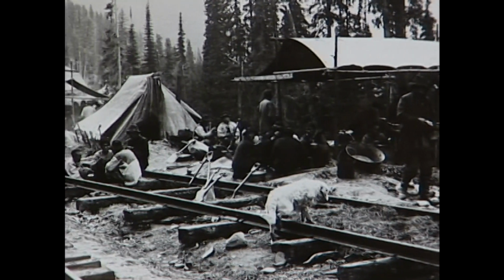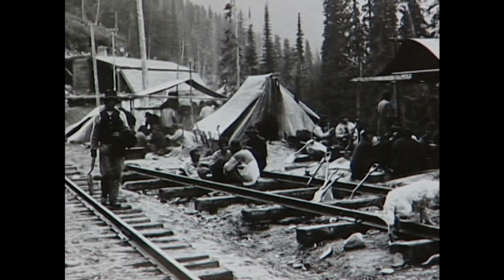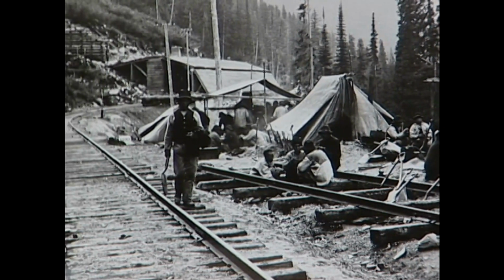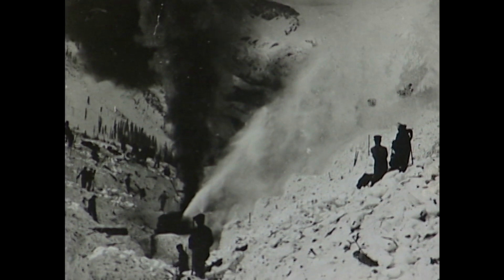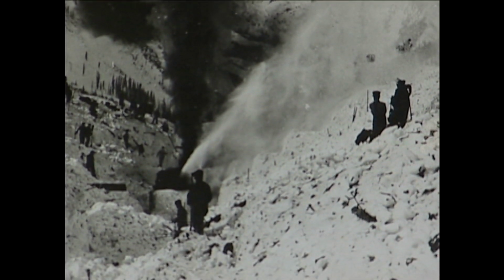How would they bore through the mountains? Well, first of all, they would have drilled a smaller hole, and then they would have taken sticks of dynamite and packed the holes with the dynamite, which was attached to a very long fuse. All of the workers would hide, and they would light the fuse and wait as the fire burnt and exploded. Boom. The dynamite.